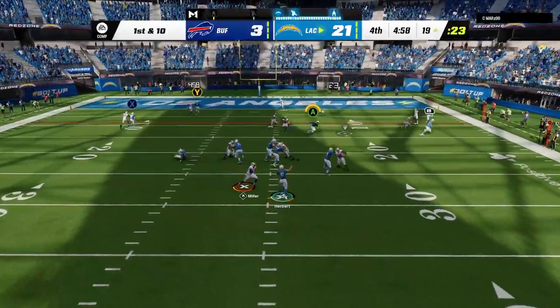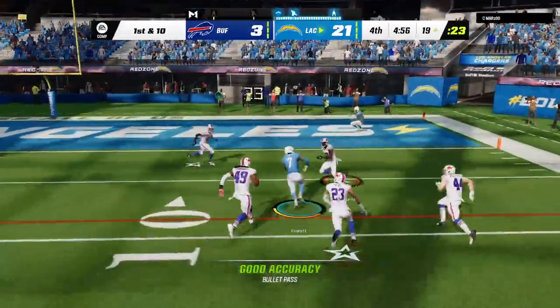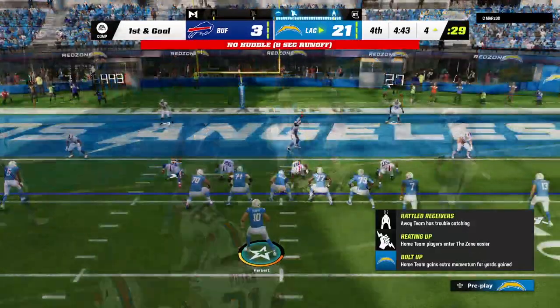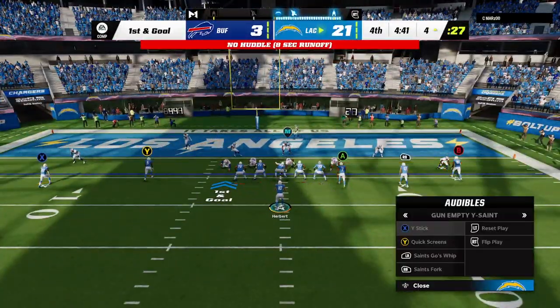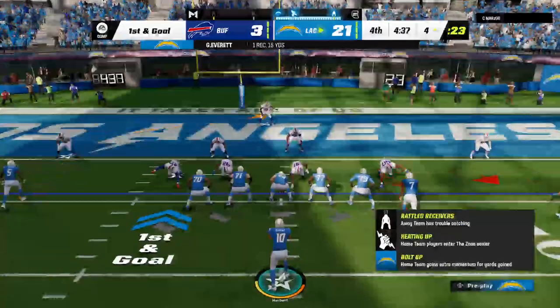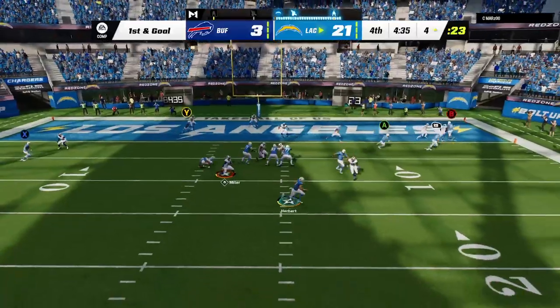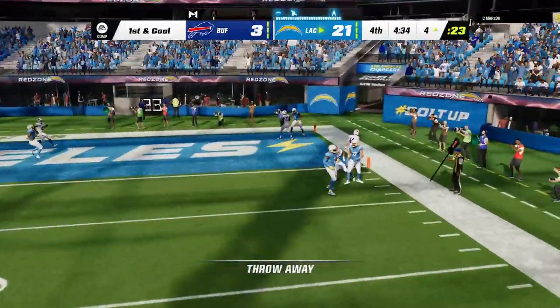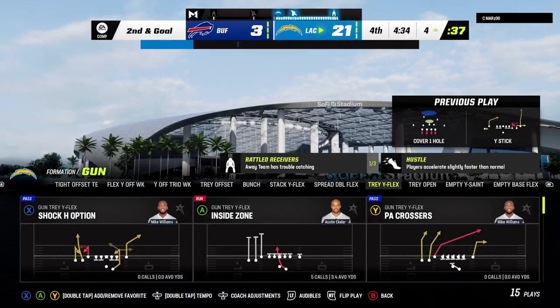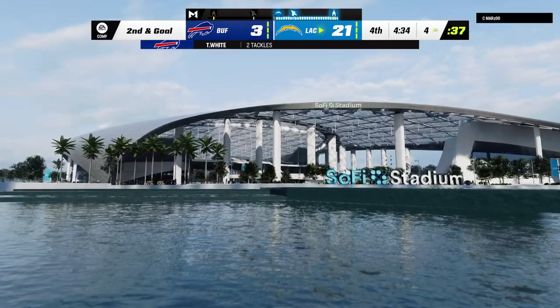Herbert operating from the red zone. He'll find Everett there, complete. And all the way down inside the 5 to the 4. Two big plays in succession. Not sure this D knows what hit him, but now they got to get ready. It's first and goal. Here's Herbert. And he just throws this one away. Smart decision here this close to the end zone, and it brings up second down.